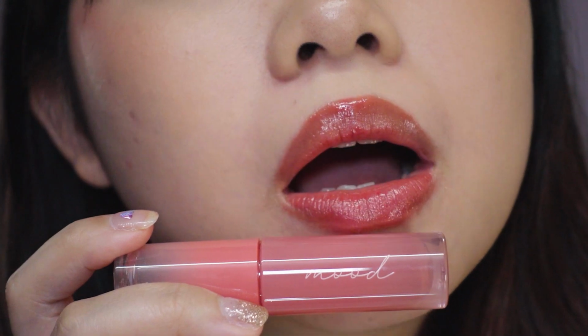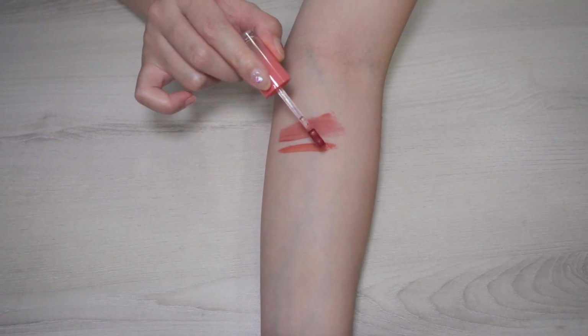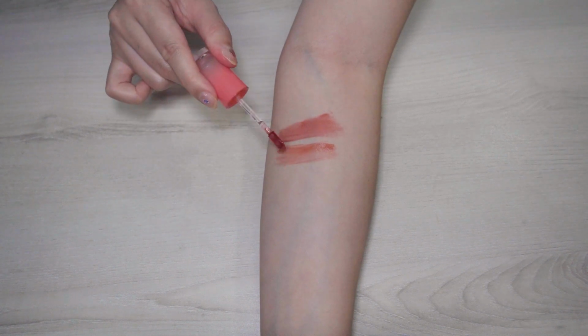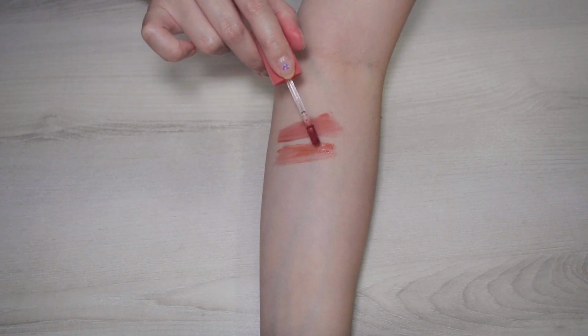I love this formula because this has slightly more pigment than the Glasting Water Tint, but still offers this really translucent, glowy, dewy lip. Also, as an added bonus, this does smell like caramel candy to me, which is nice, but you don't really smell it on your lips. So this, compared to the Glasting Water Tint, actually stains your lips a little bit more. I would say that this color is more of a pinkish nude kind of color, which is super wearable for daily wear, and also it's very easy to reapply, so highly recommend.